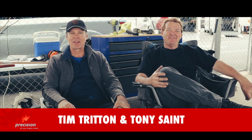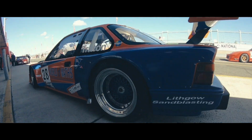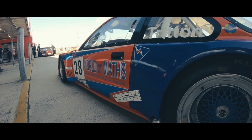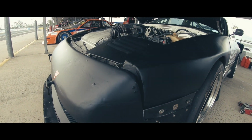We're here with Tim and Tony. Guys, how's it going? Yeah, pretty good. We had a short session this morning, only 3 laps, but can't really say it's going good because we didn't do many laps. Yeah, it was cut a bit short. And I didn't even get any heat into the tyres yet, but at least the car's running and it's pointing in the right direction, so we're going good.